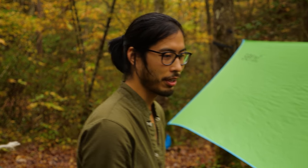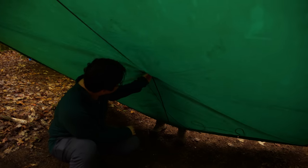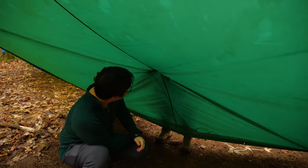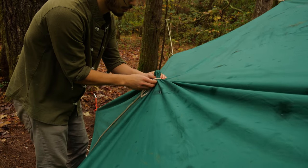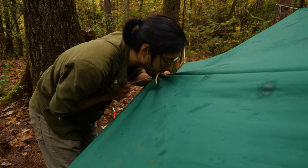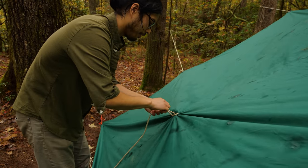And Brian, if you can help me. So just push it up against the middle of the tarp there. Here? Yeah, that's perfect. I'm gonna try to wrap this around. All right, so now I've got it out here. I'm gonna tie this rope around it. Double knot it for security.